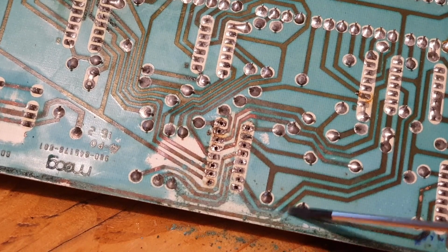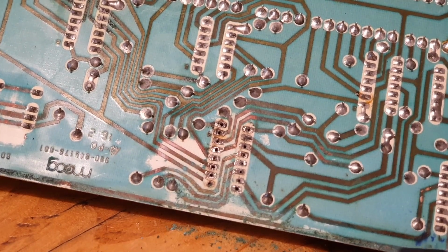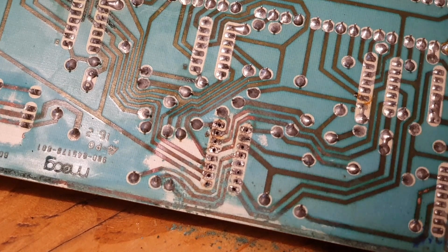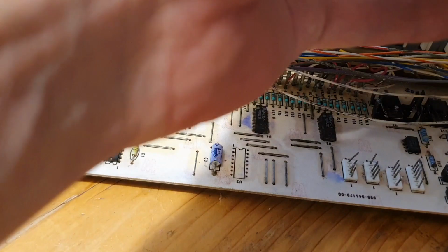So I think this green stuff is actually probably the protective varnish coming off of the circuit board. Anyway, the electrical spray on there should drive out the rest of the moisture and leave a kind of lubricant over it to protect it going in.